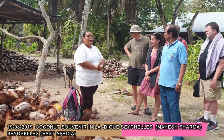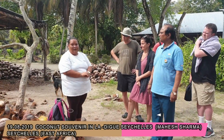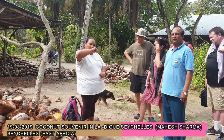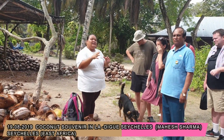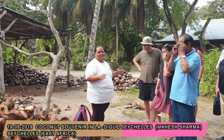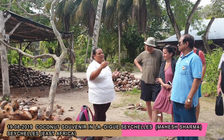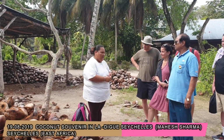La Digue is a small granitic island, and it measures 5 kilometers by 3 kilometers. This is when you cross over the mountain. But since they have added pieces of land, we need now to re-measure La Digue Island. But it will still be the 4th biggest because Silhouette is way bigger than La Digue Island.